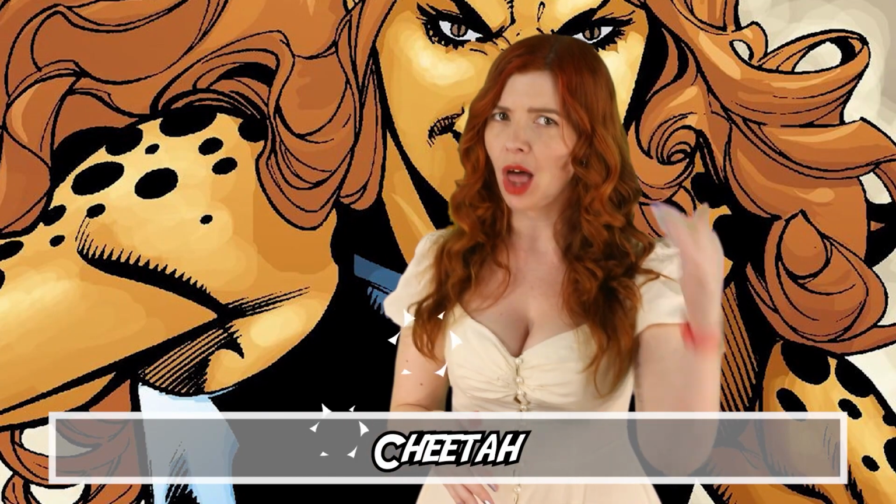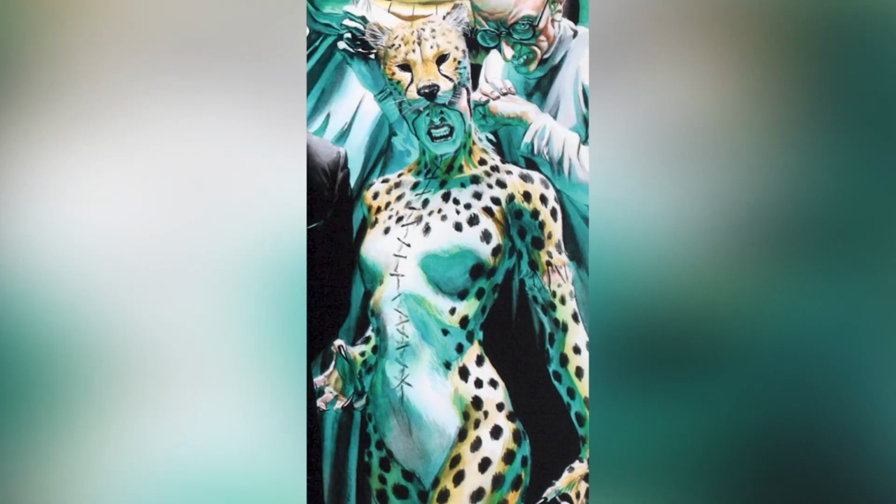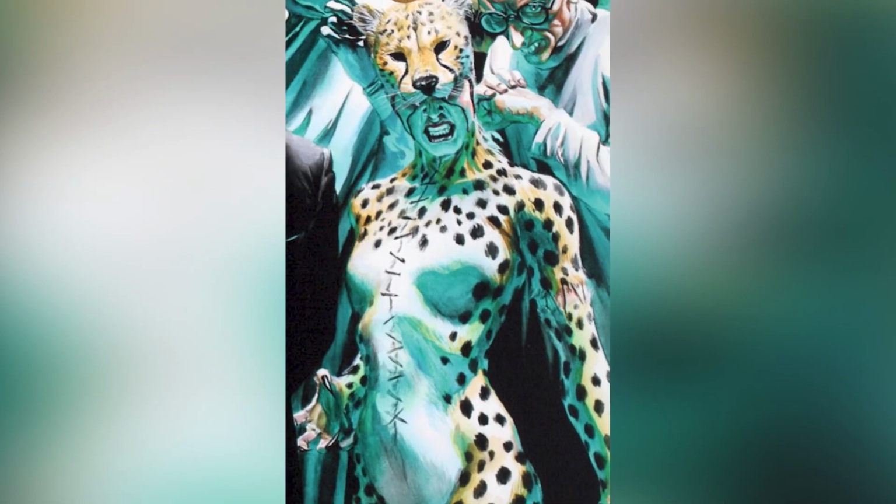Number 5. Cheetah. I mean, the Cheetah outfit has changed a lot since her first appearance, and so has the character. The first Cheetah villain we were ever introduced to in the pages of 1943's Wonder Woman issue number 6 is no longer the Cheetah we have in comics. Literally. Much has changed about the character, including her identity, her origin, and her overall look and power set.